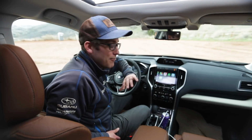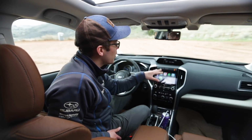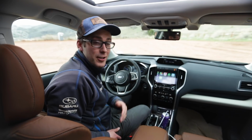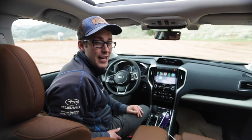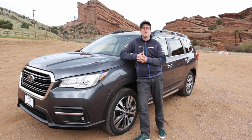You can send and receive text messages super easily, make phone calls, and all of your music apps are going to show up right there, so you can see your actual interface of those apps, as well as have things like Google Maps and Waze easily available for you to navigate. Couldn't be easier.